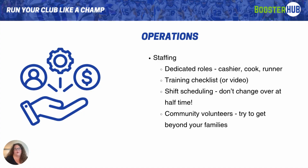When you're looking into running your booster club, you're going to want to think about the staffing, and you're like, oh, it's just like 10 volunteers. Why do I need staffing? Concession stands run much better when you have dedicated roles. So when you have one person manning the checkout, one person doing the cooking, one person running in between, it doesn't mean they have to do it for the whole shift, but when you have a dedicated role and these are your responsibilities, it's much better than one person trying to do it all.